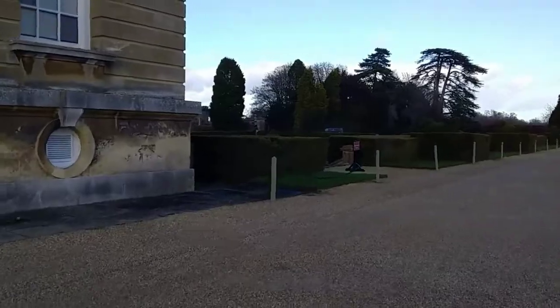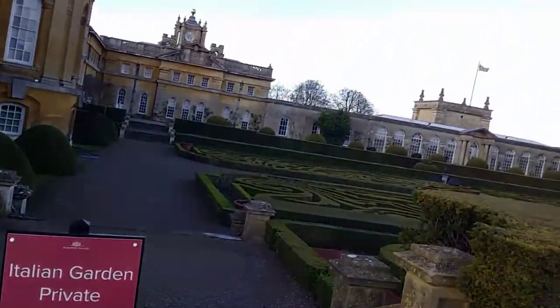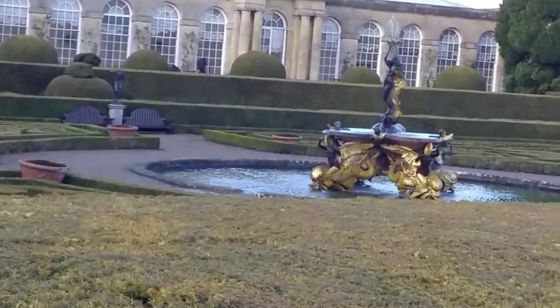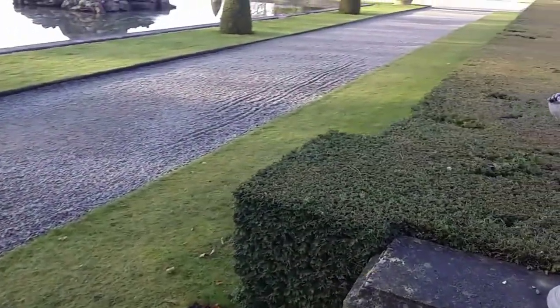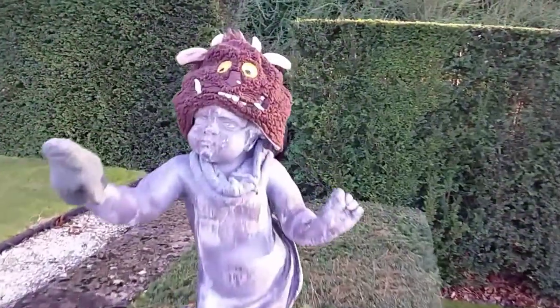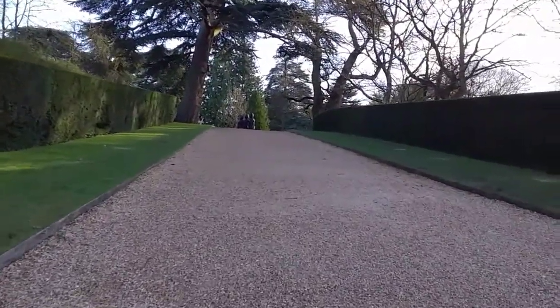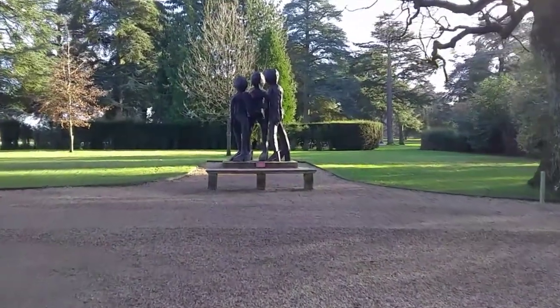See what someone's done to these little statues, with a hat on them. And this one. Gruffalo. Gonna have to take a look up here though, people. See what we can see. What the bloody hell are these? Look at them.